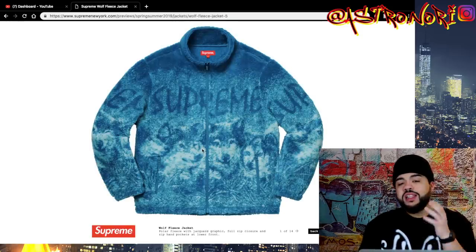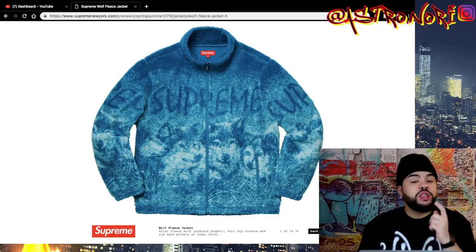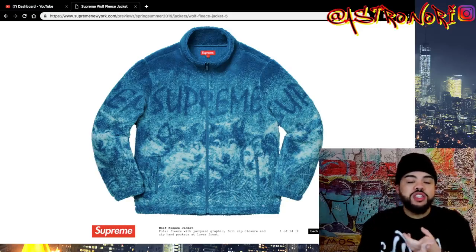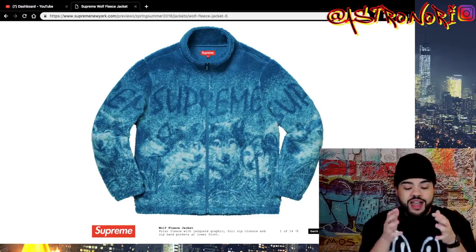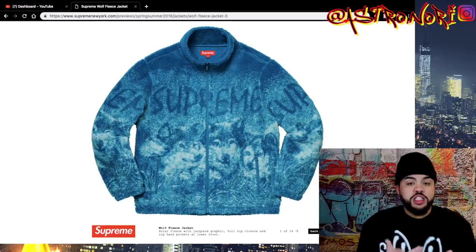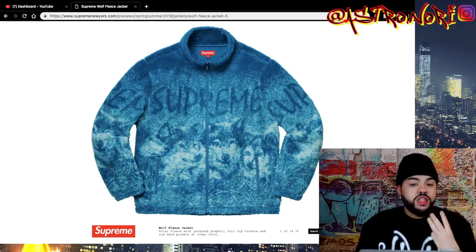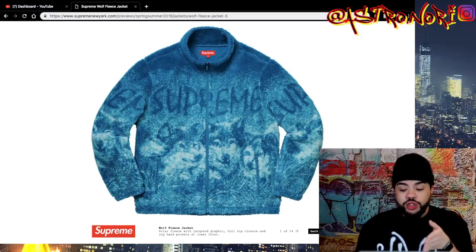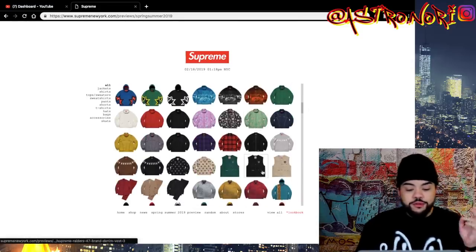We got the wolf jacket that we spoke about when the leaks were coming out. This one will have resale. Don't get it twisted. This is like that horse jacket that came out a while back. There was another jacket that came out last season that had the same effect. It was more like an all over print type jacket, and it sold. It's also fleece, so when it comes to fleece, all over print, and Supreme branding, that's three things that could get you that bread. I'm gonna try to go for this strictly for resale. For the personal, I'm good on that, for real.